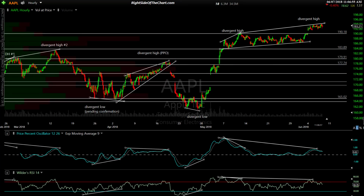And to wrap this up, I'll just rifle through the top components of the Nasdaq-100. Nothing has changed in the charts. It's been a slow grind up for Apple. We had a divergent high here, very small, and it had a little correction, more so in time than in price. We did correct in price, there was a little pullback, but this is a correction in time. And then we pushed up, made another divergent high, which simply extended the existing divergences. PPO is pointed down now, RSI is pointed down, divergent high.